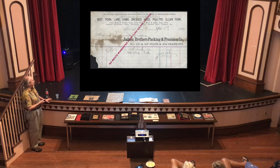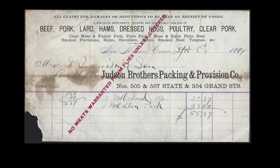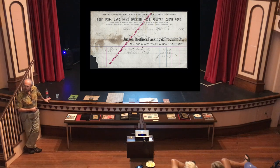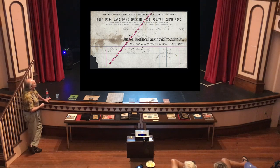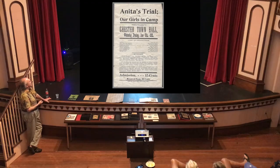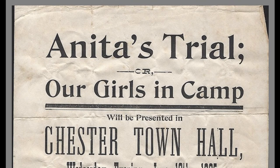Now, this is a beat up building, as so many that survive are, but this is interesting because right across here, they're selling beef, lard, pork, hams, poultry, clear pork, and pork you can see through. This says no meats warranted from flies unless covered. So are people going into the stores and saying, hey buddy, flies are attracted to your meat? What's the matter with you? So they had to print this on here and say, look, if you don't put a cover over your meat, you're inviting flies.